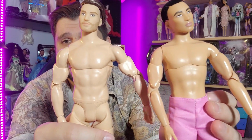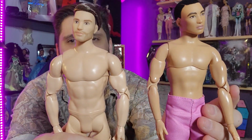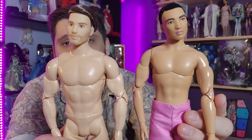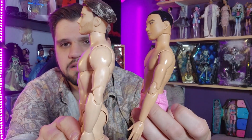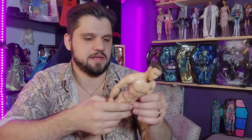There is a pretty big difference, I think, in the bulk of this one. It's not getting to ridiculous inhuman bodybuilder proportions, but he's pretty buff, honestly, compared to what we're used to with Ken. This is really more so what I think of when I think of Ken's body. Look at the difference. Holy shit. It's pretty significant. The legs are a bit thicker too. I don't feel like taking his pants off though.